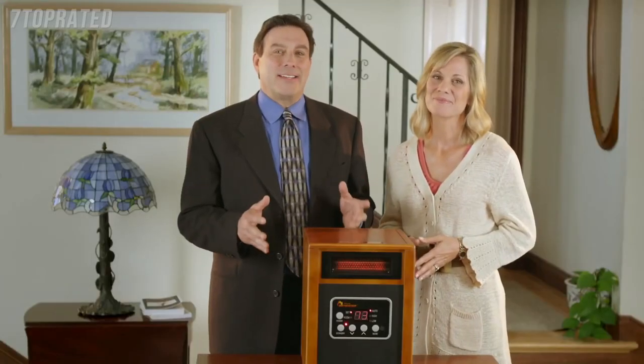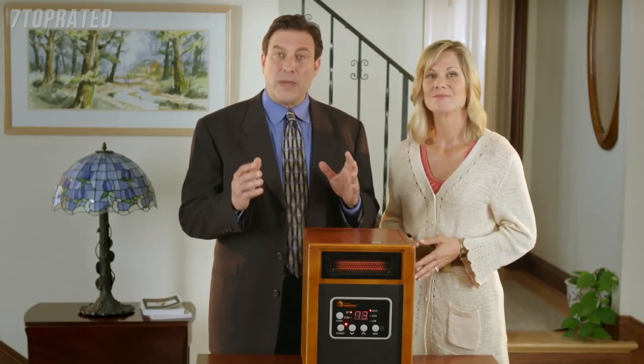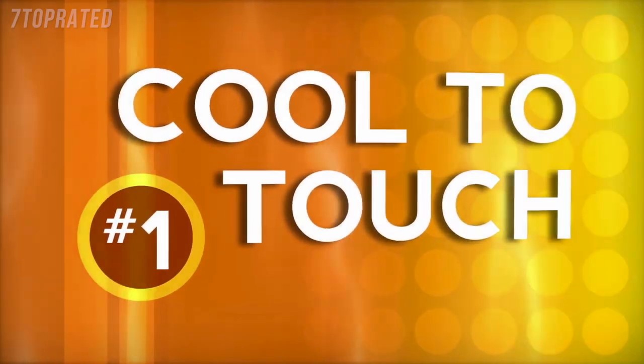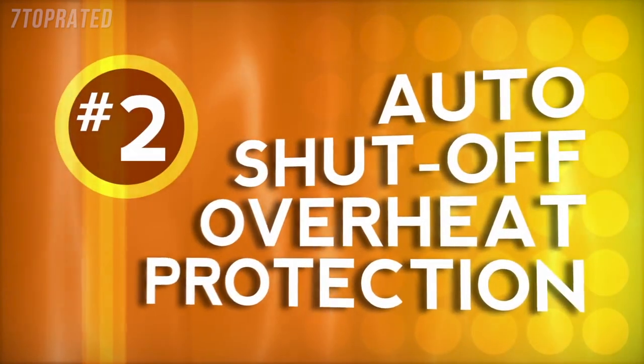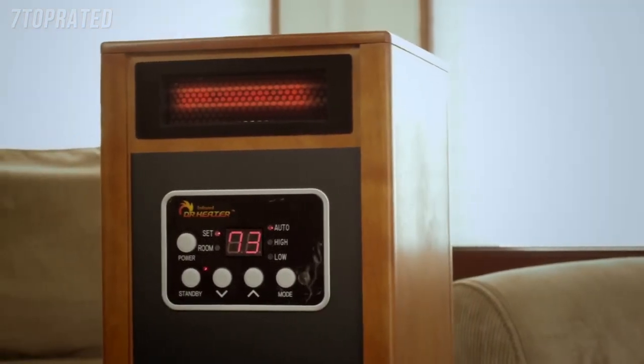This state-of-the-art heating system features an impressive five-point safety design that'll give you peace of mind every day and night. A problem I've encountered with many space heaters in the past is they get too hot. Once they're on, forget about touching them, let alone moving them until they've cooled off. And for added safety and security, Dr. Infrared Heater is engineered with a sensor that automatically shuts off the heating system if the internal temperature reaches an excessive level.